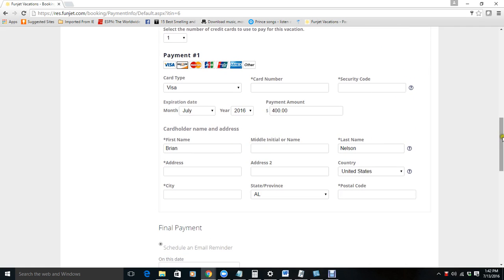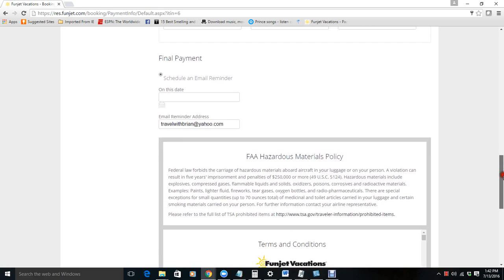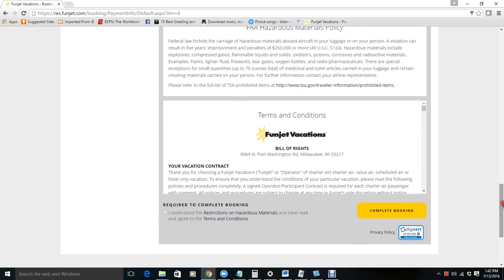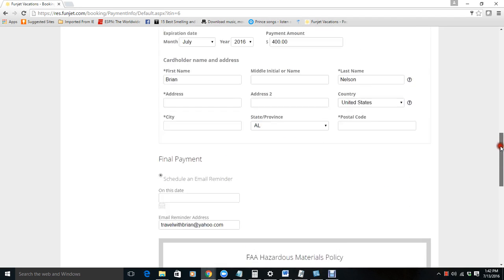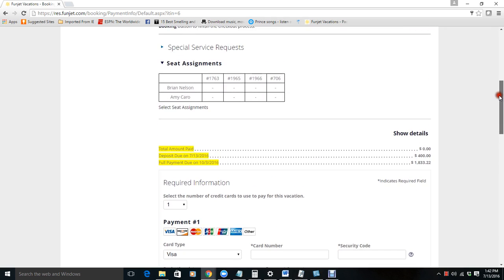And you fill out everything and just make sure, like I said, that everything here is complete. Make sure you check the box and you'll complete the booking. Like I said, it's for as little as $400. You can go ahead and solidify your spot on this trip.